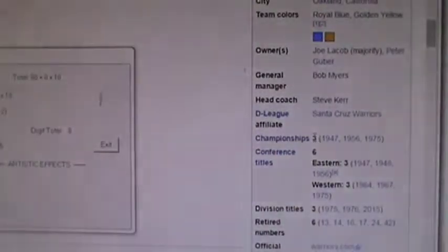Okay. Oh my goodness. Look at the 3s involved with this team. This is crazy. 3 championships. But it's been 39 years. Like this story is shaping up too good for the number 3. They've won 3 championships. Okay. But, and by the way, championships divides by 3.